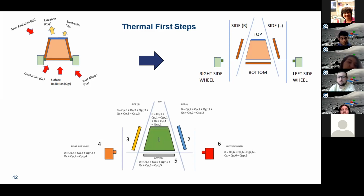Thus, it is relatively easy to design the thermal balance, only taking into account solar radiation, QS, heat generated from onboard electronics, QE, and radiation emitted back to outer space, QSP. Also, the top surface receives no heat from the lunar surface. Because of that, it can be considered the perfect place to have the radiator, since it will avoid the lunar radiation factors.